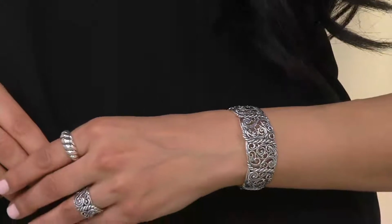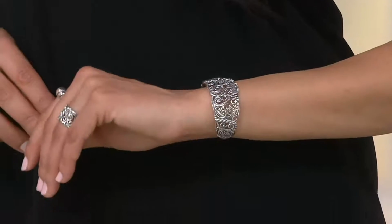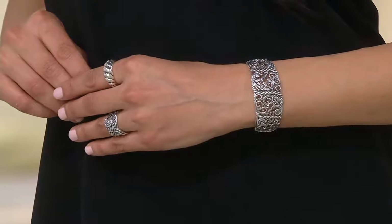Great story. I think it's a great way to get started. It's big and bold. You can see it has a great presence, but it's going to be one of those bracelets that you're going to live in because it doesn't feel heavy. It's the perfect shape, so it's always going to have that gorgeous, glorious artistry at the top of your wrist. I've got a lot of watches. I go back to a couple of watches. You've got a lot of cuffs. You're going to come back to this cuff.